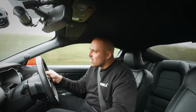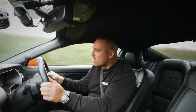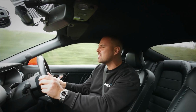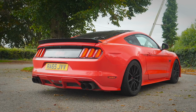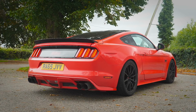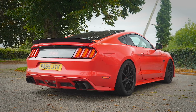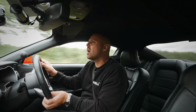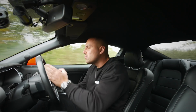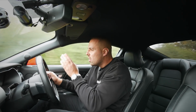It's nice to get an American car on the channel. The brakes are proper sharp as well. I think it's had a brake kit, suspension, and it's got these big fat meaty tyres, all the little things that your average Mustang owner would want to do to their car. Steve has done it to his car, and you're probably thinking, well, Cav, why have you not bought this car? Now, the point of doing this video and future videos is, I want to try and get owners on the channel that want to sell their cars.